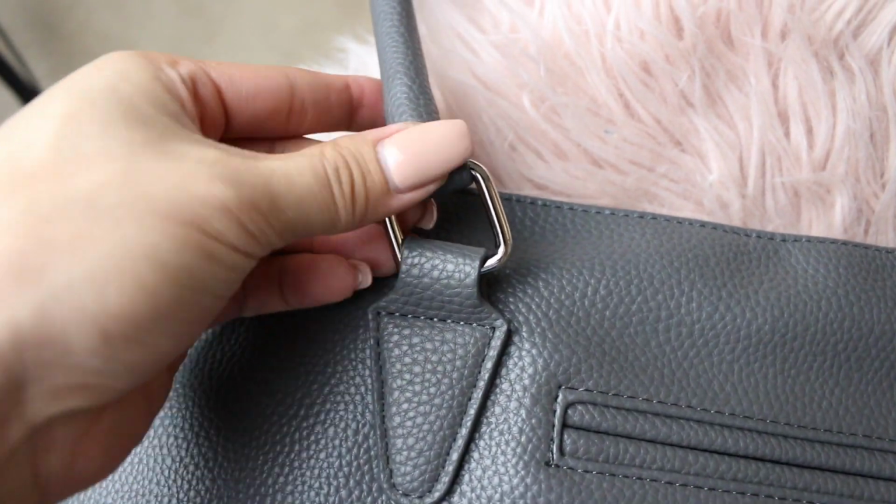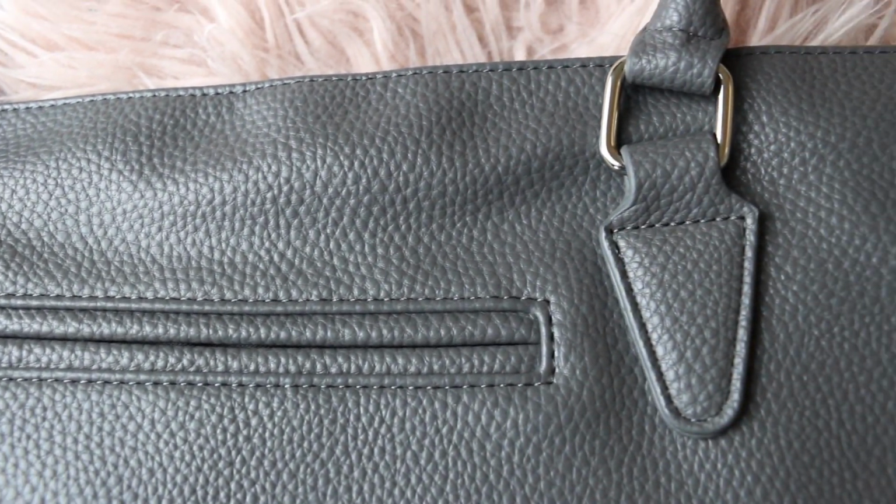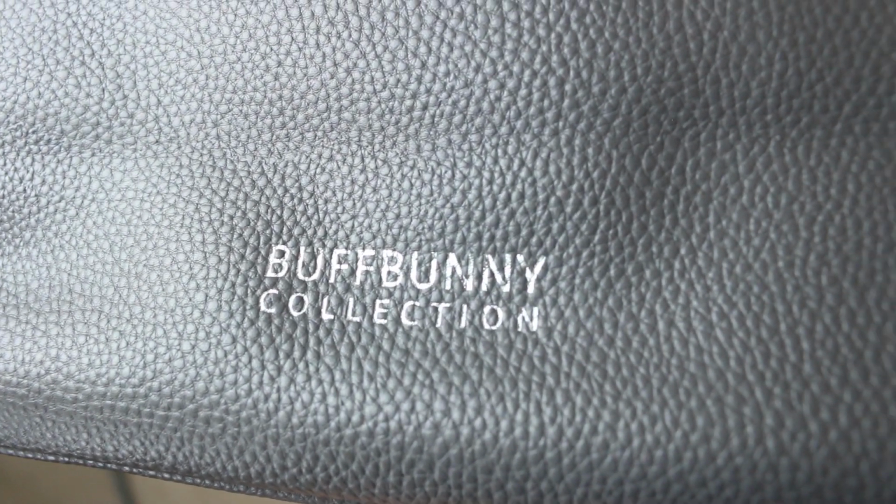So the base improvement that you'll see from Game Changer bag 1 and 2 is the handles. They have added a metal piece which allows for the bag to take on more weight. It also decreases the chances of the bag fraying at the handles or cracking. I also think it just makes the bag look a little bit more prestige and bougie, you know? So I'm really happy to see that improvement.